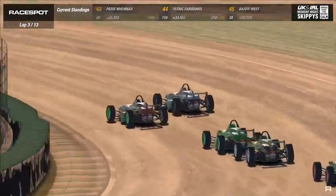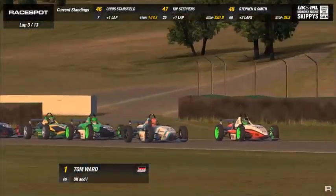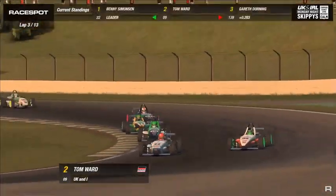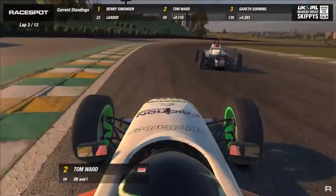Can he slot up the inside for 5? He does. Will he clear him in time, though, for up towards Ferradura? Simonson should have the inside line here. It will be nice and easy to defend for him as he runs through the fast right. Never an easy opportunity to pass around the outside of Ferradura, Connery, as he'll have to look for a dive in the braking zone, backs off.